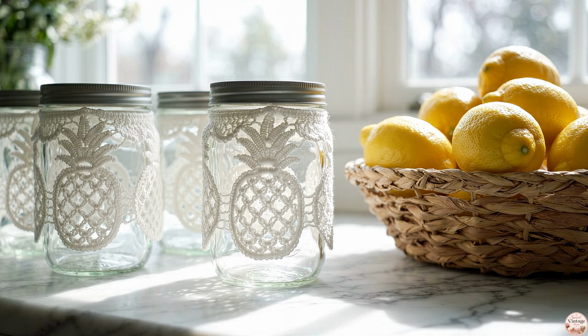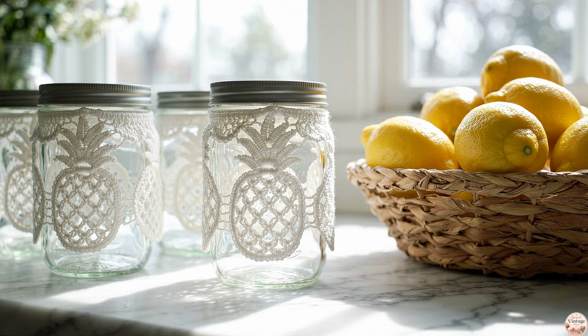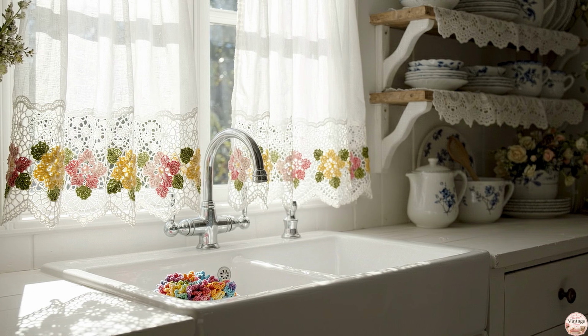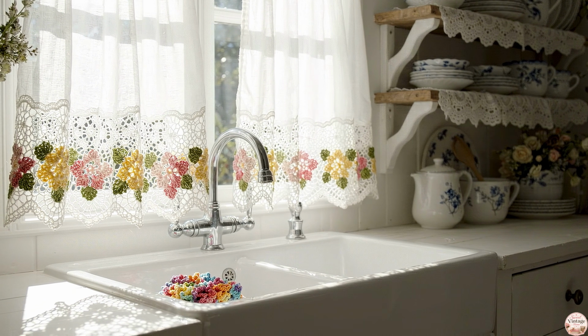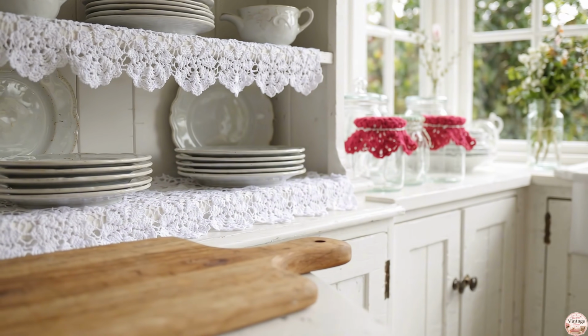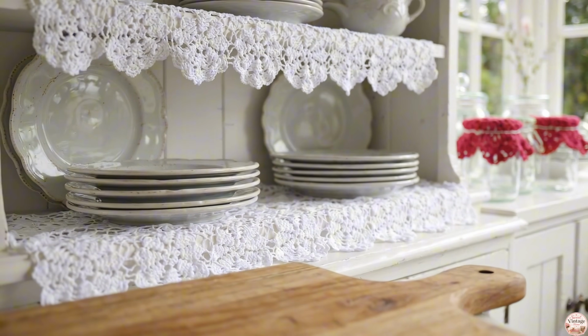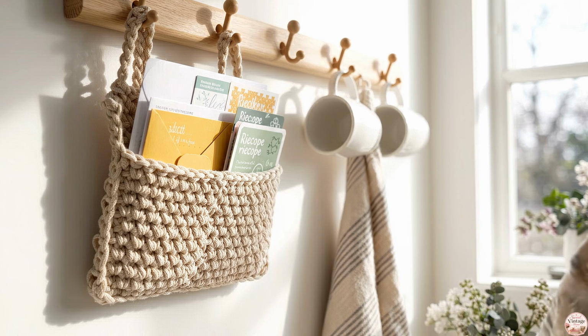In a small kitchen, every inch has to work hard, but that doesn't mean it can't look beautiful while doing it. The secret to a collected, not cluttered kitchen is what I like to call the useful layer. These are the items we use every day, our pot holders, our dish towels, our storage jars, that we choose to elevate with handmade charm.